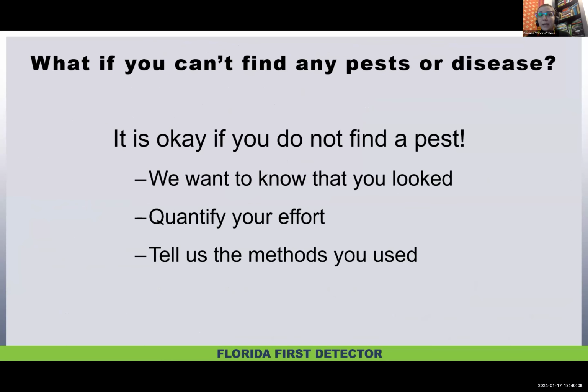Now, if you are not able to find any pests or disease, that is okay. Especially when it comes to invasive species, it's important to know your monitoring efforts. So we do want to know that you did look, that you quantify your effort, and tell us what types of methods you used. Should there be a positive detection, this can be really helpful for state and federal agencies for determining best management and eradication strategies.